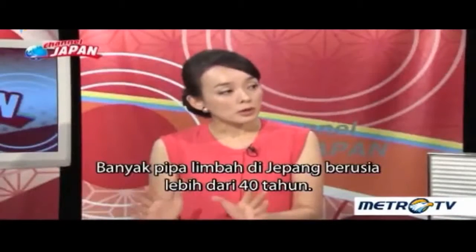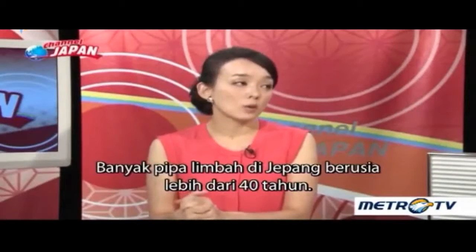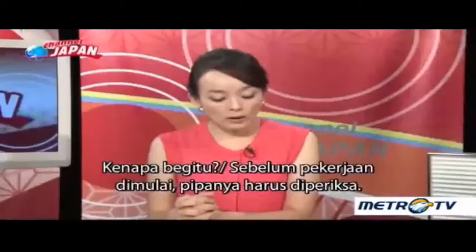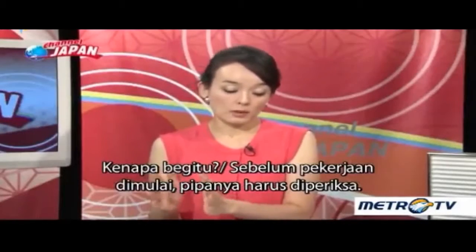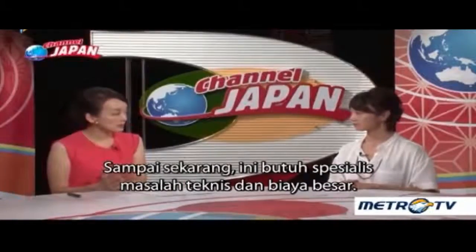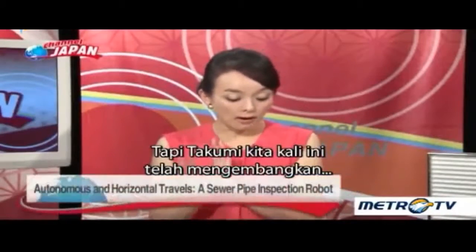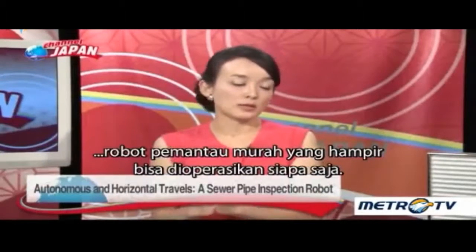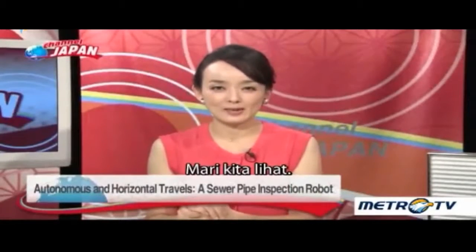And many of the sewage pipes in Japan are more than 40 years old, but work to replace them has taken time. Why is that? Well, before any work is started, the pipes need to be inspected, and until now that required technical specialists and significant costs. But our Takumi this time has developed a low-cost inspection robot that almost anyone can operate. So take a look.